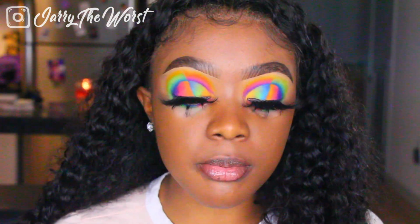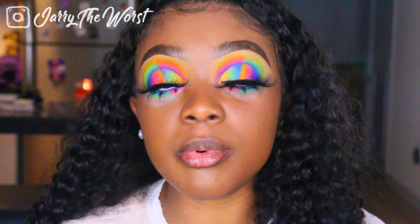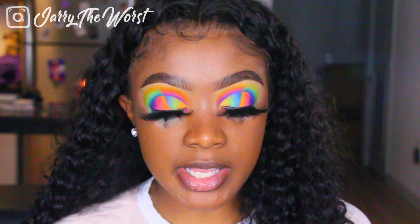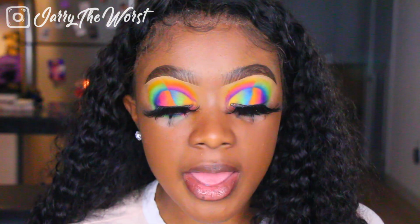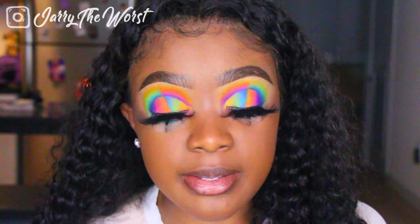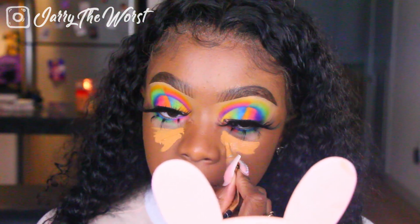Now I'm going to use my LA Girl Pro Concealer in Fawn as my concealer. No matter what concealer I buy, like the Shape Tape from Tarte is amazing, but it's expensive. My LA Girl Pro Concealer in Fawn is amazing and it's inexpensive. And there's no concealer that compares, honestly.